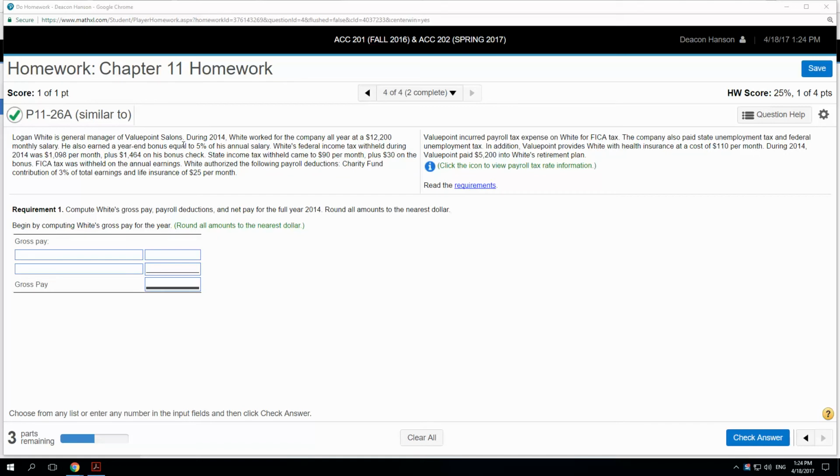And Spencer, by the way, this one, the bonus is just linear. It's not where we back into the bonus. Yeah, so maybe that made it confusing, because with this one, they just make you compute the bonus straightforward that way. During 2014, White worked for the company all year at $12,200 per month.